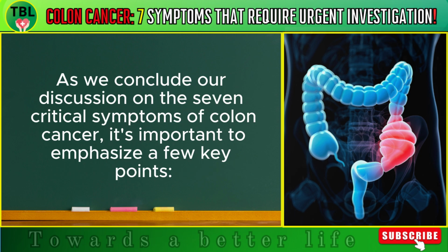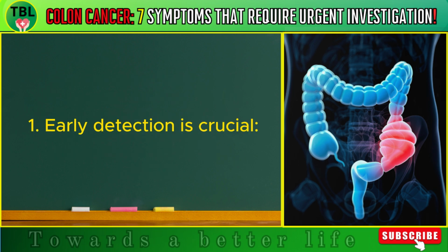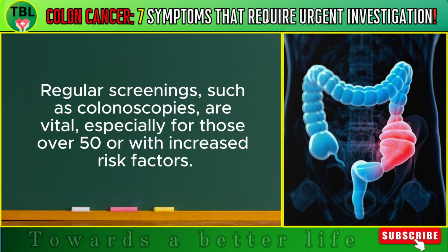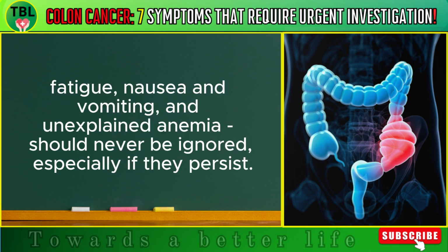As we conclude our discussion on the 7 critical symptoms of colon cancer, it's important to emphasize a few key points. 1. Early detection is crucial. Colon cancer is highly treatable when caught early. Regular screenings, such as colonoscopies, are vital, especially for those over 50 or with increased risk factors. 2. Pay attention to your body. The symptoms we've discussed, changes in bowel habits, blood in the stool, abdominal pain, unexplained weight loss, fatigue, nausea and vomiting, and unexplained anemia should never be ignored, especially if they persist.